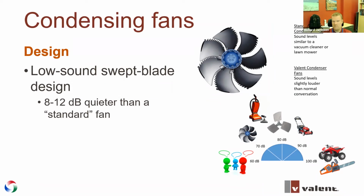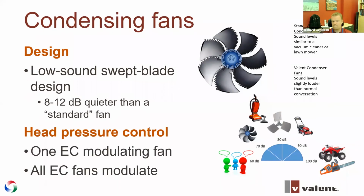And to put that in perspective, what does 8 to 12 dB mean for our ears? In this chart down here on the right, you can see a standard fan operates somewhere between a vacuum cleaner and a lawnmower. It can be pretty noisy when it's running at full speed and you're standing right next to it. In comparison, the fans we use run just a little bit louder than a normal conversation. So it's a pretty significant noise difference with these fans.